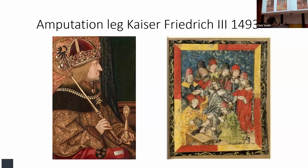Amputations are often represented by artists. This is an amputation done on the king, Friedrich III, who was the Holy Roman Emperor. It was carried out in Linz, Austria, where he had his leg amputated. He had apparently had atherosclerosis. He only survived the amputation a month and then died.